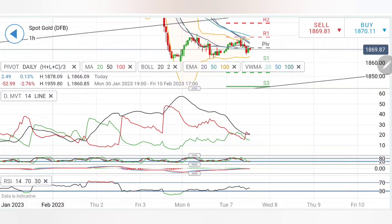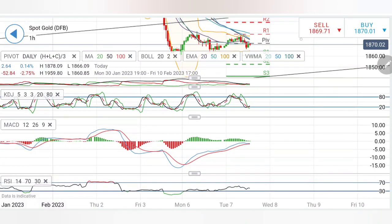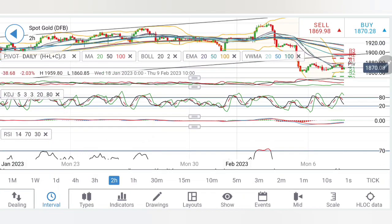Now look at the direction. Movement is moderately bearish. Stochastic is at the bottom trying to look upwards and show some bullishness. At the same time, MACD is on the verge of a bearish cross. RSI has come out of the oversold zone, trading comfortably.